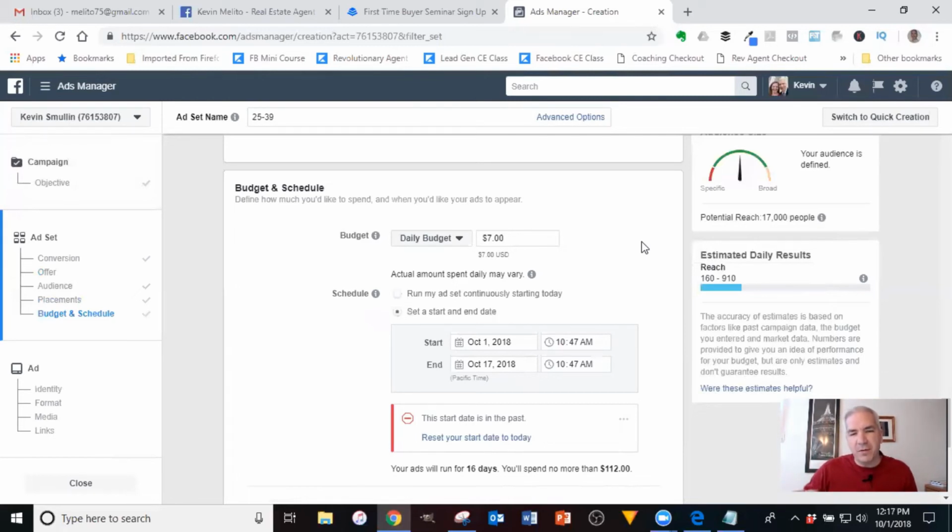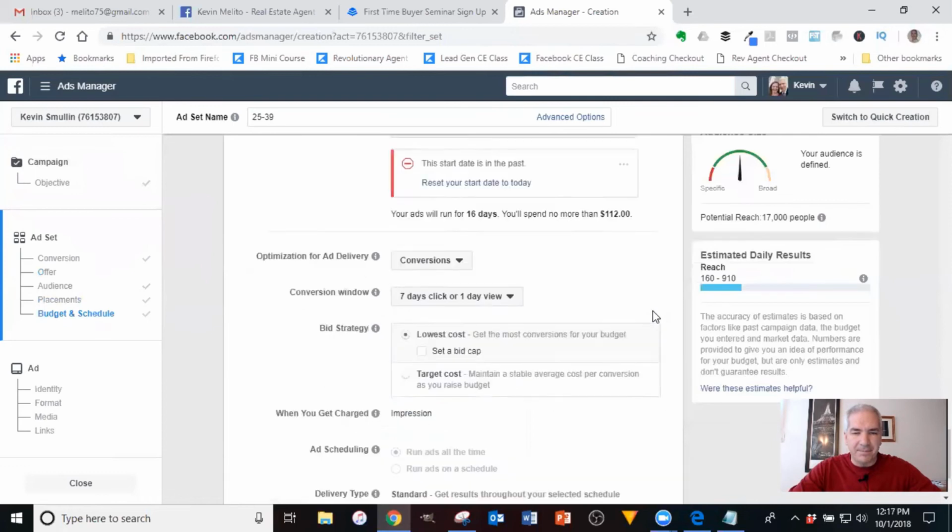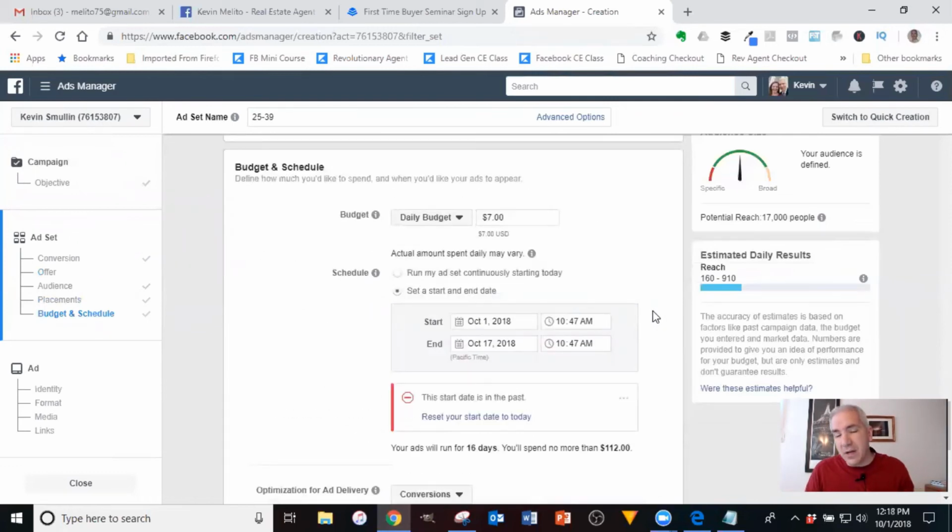So you want to give yourself plenty of time, give yourself a budget that's going to help you reach these people, and that's going to be able to drive a lot of traffic to this. The rest of these settings are pretty much as they should be. I wouldn't really touch them. But this is going to give you enough of a budget and enough of an audience that you can drive a lot of people to this class.